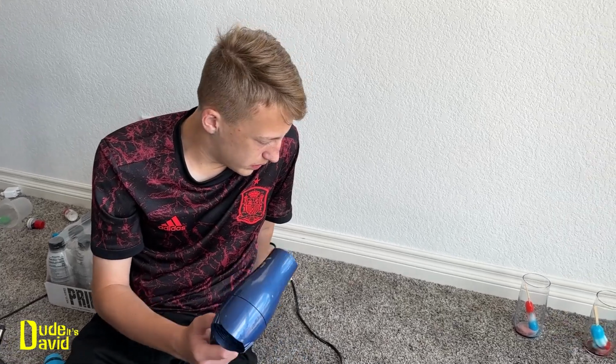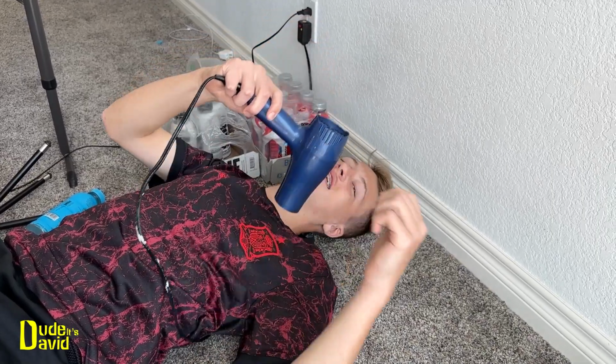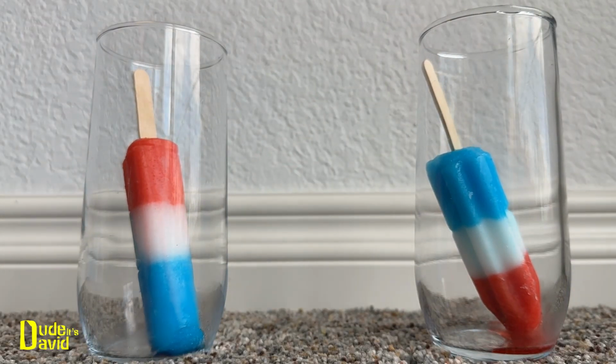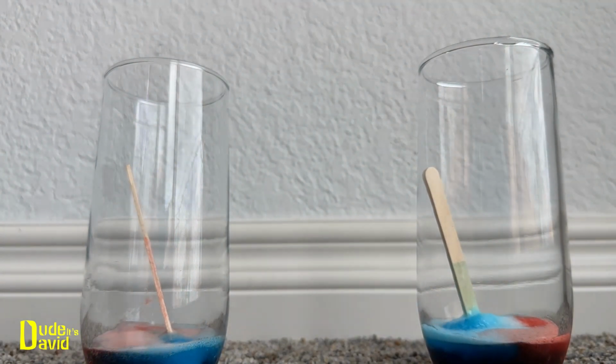Well, I'm getting kind of bored of waiting for these to melt. I've put some hot air on them for a couple minutes, and they melted a little bit, but I want them to be fully melted. Feels good. Looks like they're finally melted. Let's take a closer look.